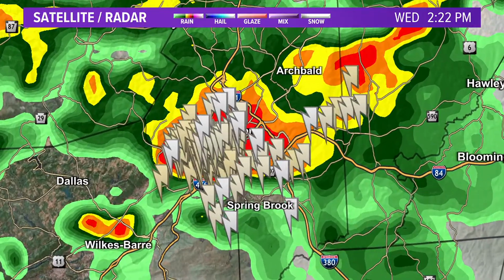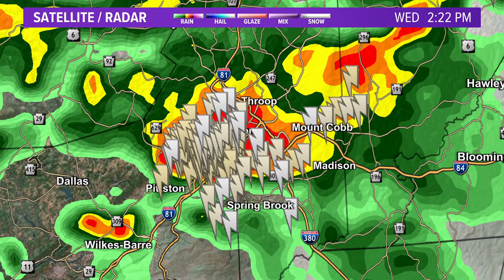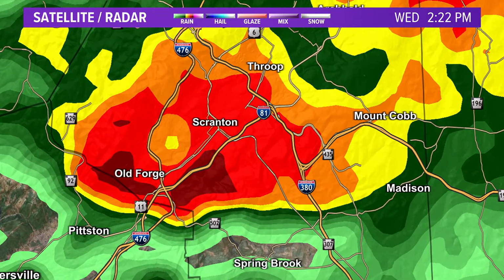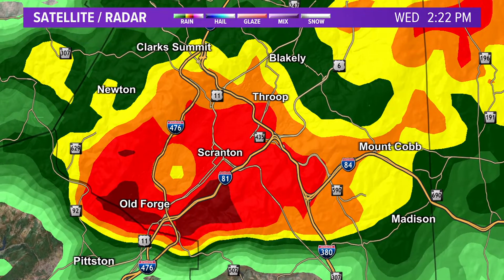So I want to go ahead and zoom in because it's not only the Scranton area. And let me just take these attributes off here real well. We've talked many times about attributes. It's nice to be able to see where the lightning is and see if there's any hail with these storms, but I want to focus on this, and that is the downpours that are moving through places like Scranton, Moosic, Old Forge. You see the darker reds there. That's indicating torrential downpours. It's very humid out there with dew points in the 60s and low 70s. There's a lot of moisture for these raindrops to collect as they come down. That's why they appear to be so big and tropical in nature, because it's just so humid outside.